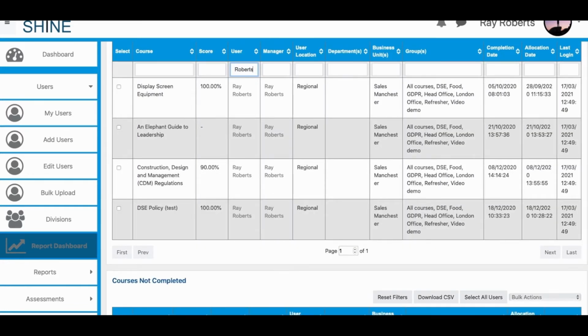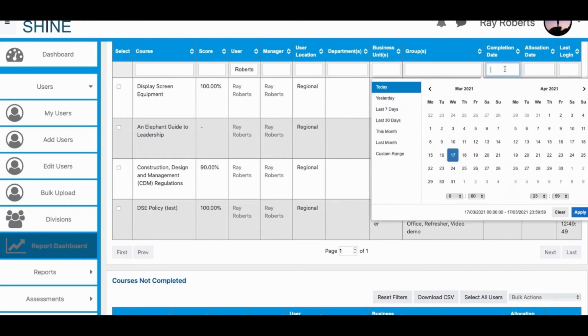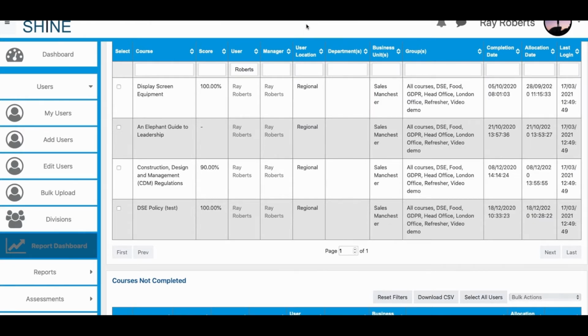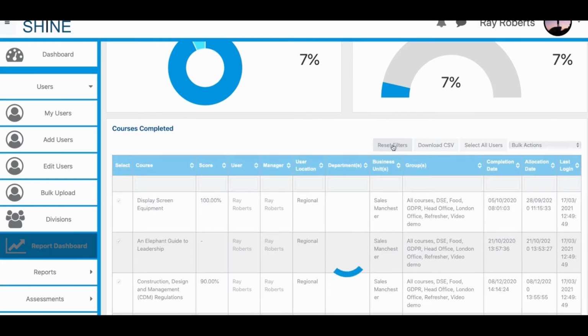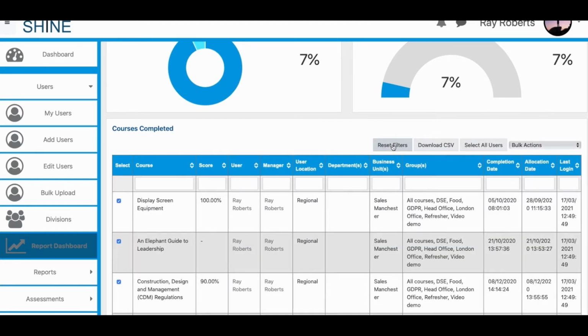Date fields provide further options, where you can filter by pre-configured date ranges or your specific custom range. Once you've filtered your data, you can either download your results as a CSV file for use in a spreadsheet, or select specific users and use the bulk actions to send an email or assign those users to groups. To clear all the filters, click Reset Filters at the top of each of the results tables.